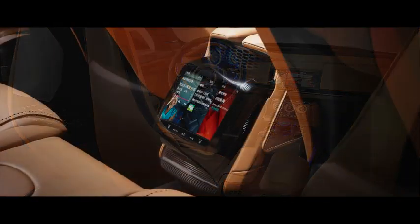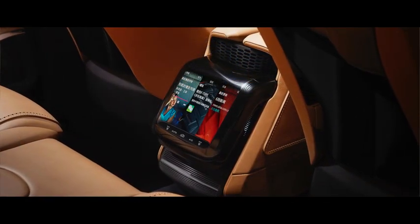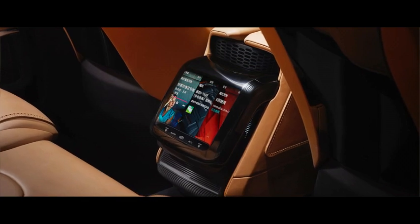The interactive surface console acts as a hub. It allows you to download your music, your movies, any activity that you've done, and share it with the vehicle, with the front passengers and the rear passengers. Interactive surfaces and social spaces really do point to the future of automotive interiors.